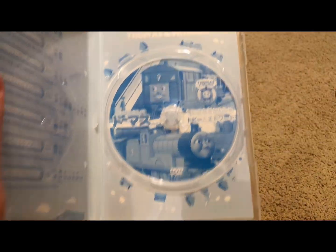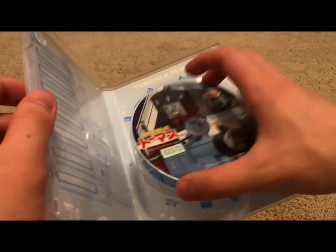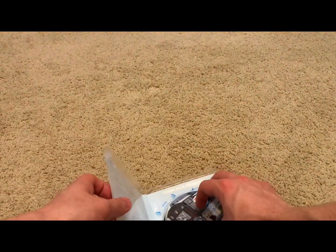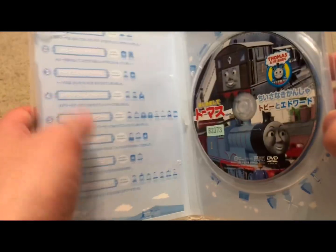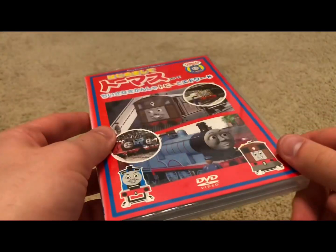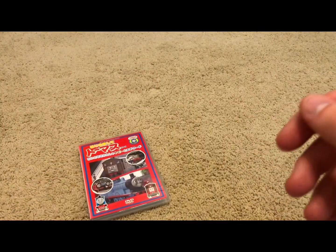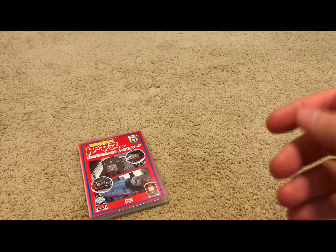And here's what the inside artwork looks like. Looks all pretty awesome. I love how the Japanese DVDs have really nice inside artwork. It's really awesome. Now before I move on, some of you may ask me, are you going to get the Australian DVD copy?